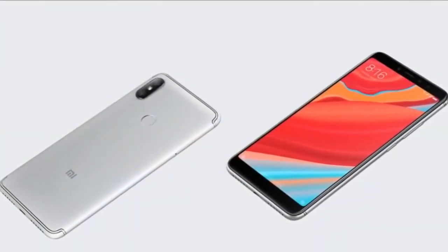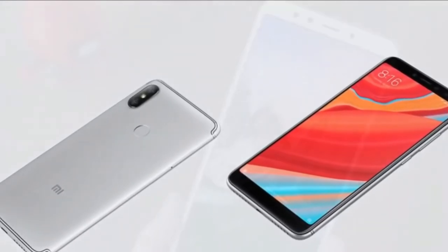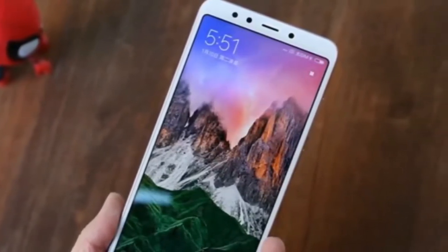The AliExpress listing has revealed that the device will start at $165.99, but it is expected that the device will be launched in India under 10,000 rupees.